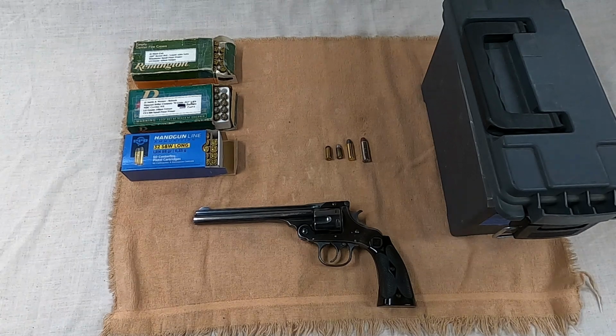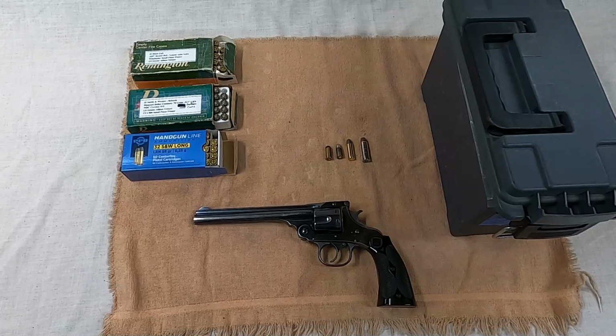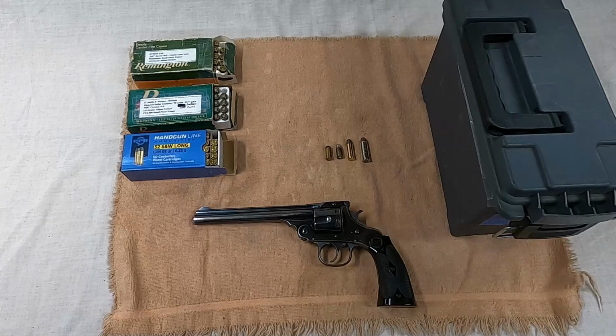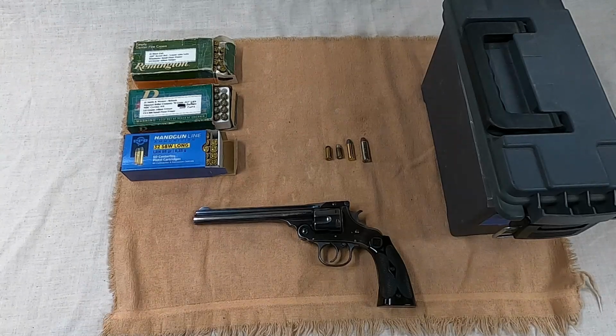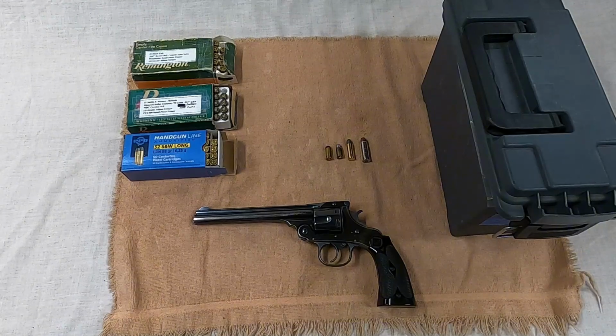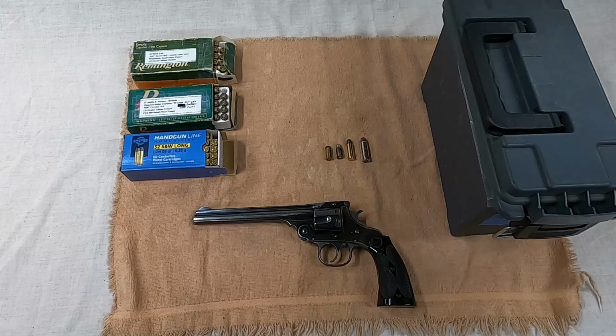Hey everybody. On today's episode of What I Found in Dad's Secret Arsenal, I have an old Harrington and Richardson top break .32 caliber revolver. Now I don't know very much about this gun. In fact, I feel like I'm going to have to summon the power of the interwebs to help me out with this one. I believe that this is an H&R Model 2 or Model 3 top break revolver.